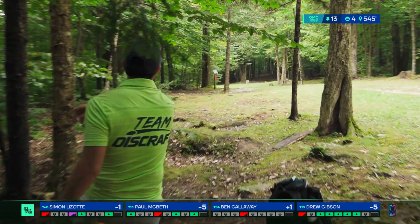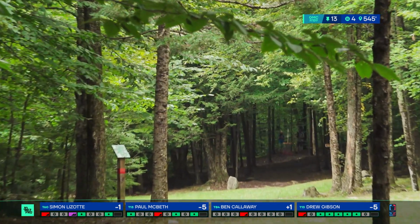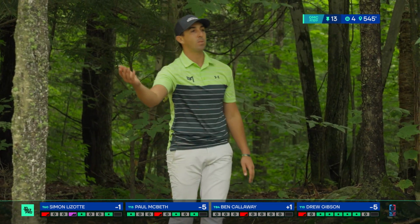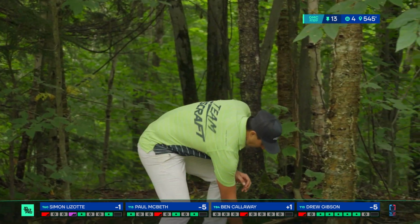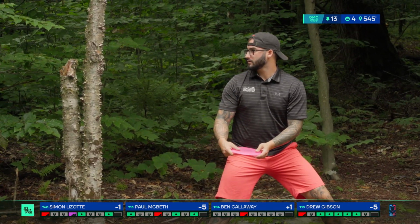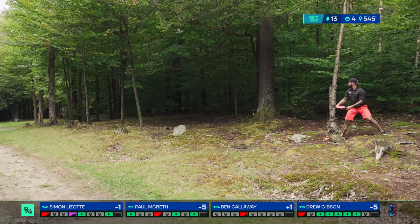Too stable of a disc? Come on, just inside it. Oh, wow. Gosh. Yeah, he wasn't trying to park that one. He was just trying to make the initial gap and hyzer up the hill, give himself some sort of look at the putt.